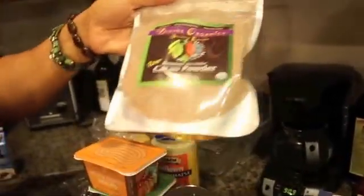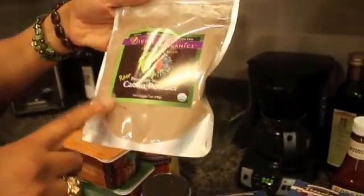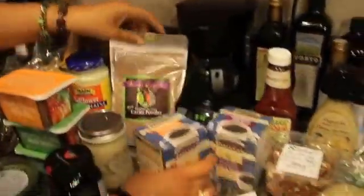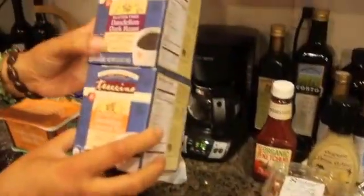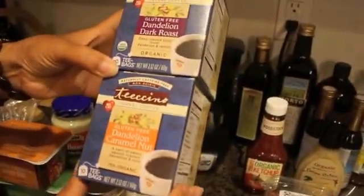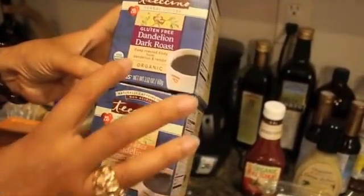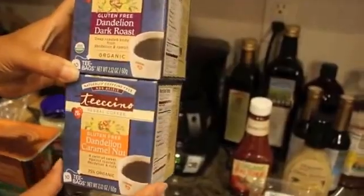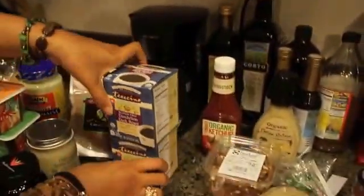Here's some raw cacao powder. I was running low on this, so I had to get some more. I love the Divine Organics brand. Right here, where I always talk about my fake coffee, Ticino, or Ticino, I'm not sure. It's really just teas, or really herbs. So in this, it comes out like coffee. So this is really good. I buy these all the time.